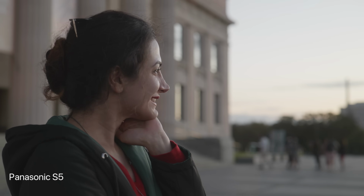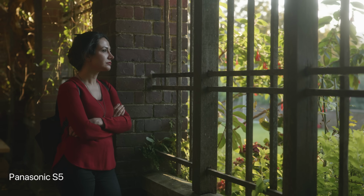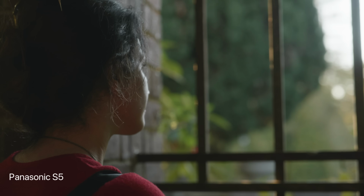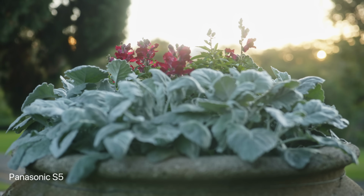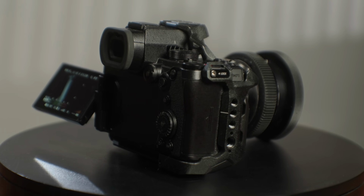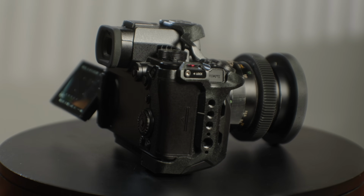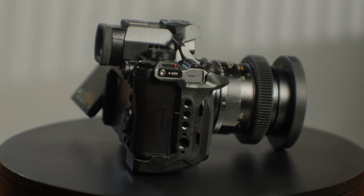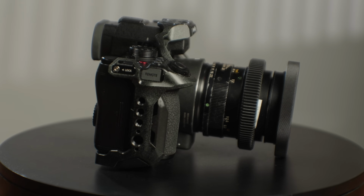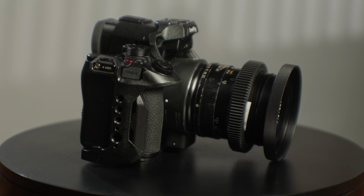The reason I ultimately decided to part ways with this camera was its autofocus, which in the original S5 was pretty average. Ultimately, this led me to switching to Sony for quick shooting purposes. Now with the S5 Mark II, it seems they've finally fixed the autofocus issue, and so the Panasonic S5 II offers a great and cheaper alternative to Sony cameras.